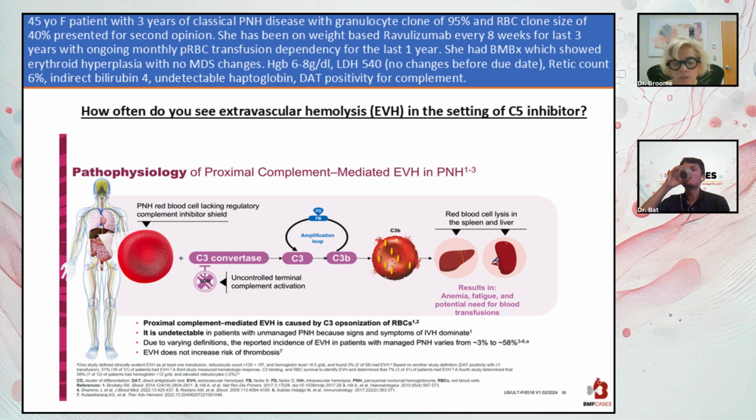I would say that in any patient that has PNH that's on a C5 inhibitor, there is 100% going to be some extravascular hemolysis. There's going to be some deposition of C3b on the surface of those erythrocytes. How clinically significant it is, I think, is still a question that we're trying to answer, but most people are estimating that clinically significant EVH, causing patient symptoms and requiring transfusions, is on the average of 20 to 30% of patients that are on a C5 inhibitor.